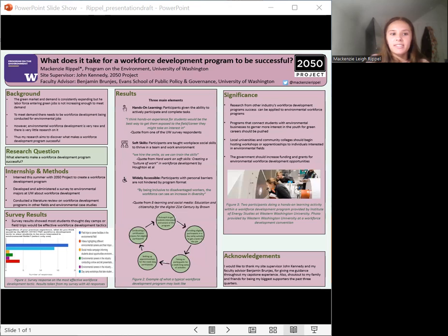The last element for a successful workforce development program is to be widely accessible, which means limiting any barriers that may hinder participants from being able to join. A major example would be to have virtual elements of a workforce development program so people who may not be able to afford transportation or people who may not be able to get childcare are still able to participate. My graphic at the bottom is an example of what a typical workforce development program looks like as it builds upon each stage of the process and gets elongated and more complicated.